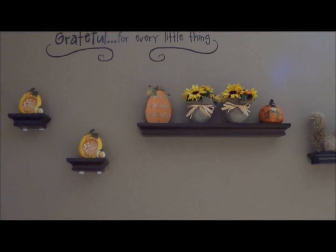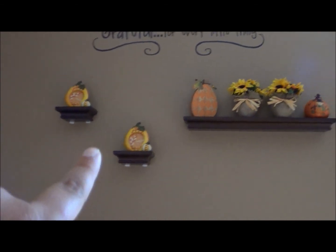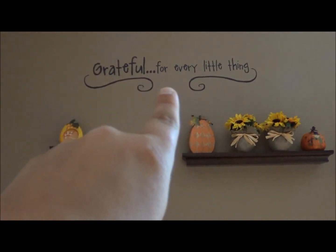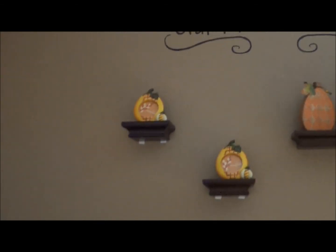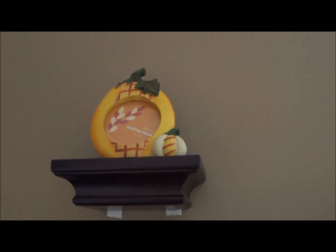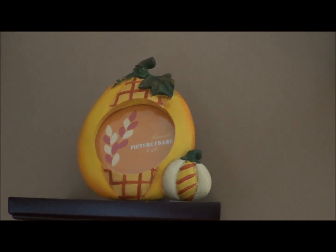And then up here I have these shelves, which I still haven't finished putting up correctly. See those tabs right there? See, that one doesn't have it, and that one doesn't have it because those ones are upright. And I absolutely love this right here. I got that at Kohl's. So on these little shelves, I just have some pumpkin frames that I still have to put my pictures in. I just switched the pictures out and put Halloween or fall or Thanksgiving in them. Those came from the Christmas Tree Shop.